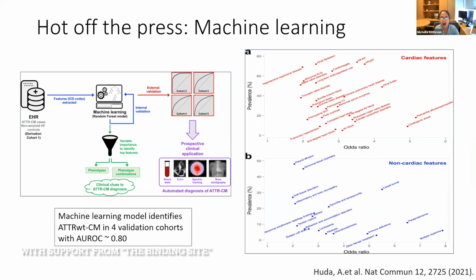Now, I can't not talk about this amazing study, hot off the press, using machine learning to diagnose cardiac amyloidosis. So Dr. Sanjeev Shah and his group at Northwestern took diagnoses from the electronic health record and extracted these ICD-9 diagnostic codes, and then used machine learning with a random forest model to identify those phenotypes and phenotype combinations that would suggest cardiac amyloidosis.